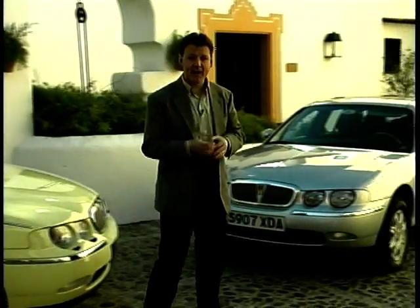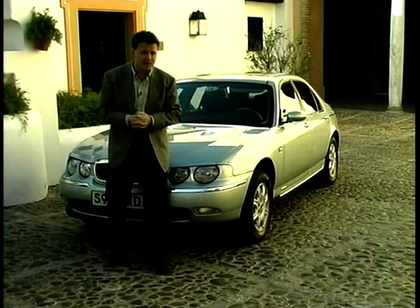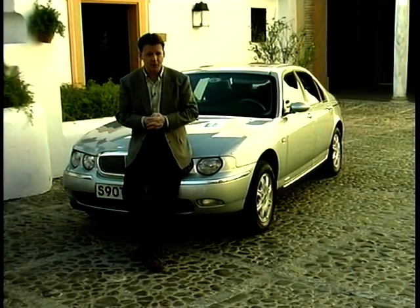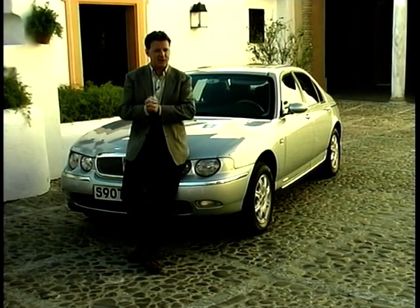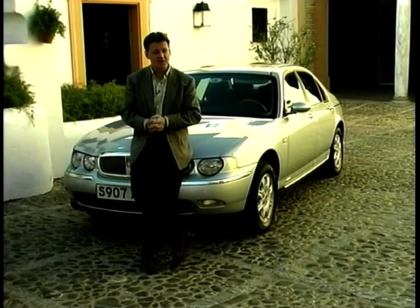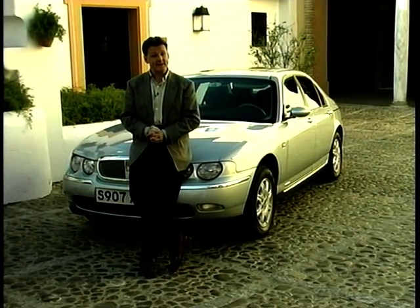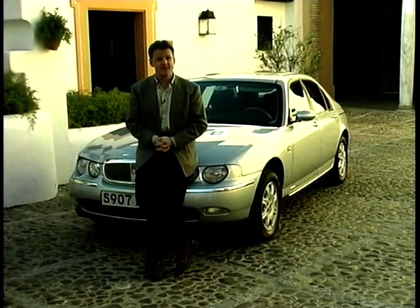Prices have just been announced for the new 75. They start at £18,225, ranging to £25,625 for the top-of-the-range connoisseur model. But would it tempt, say, a 30-something dashing executive from an Alfa 156? Well, perhaps not. But if the 75 becomes your company car and it's sat at home in your driveway, be sure that the neighbours will be giving it some envious glances.